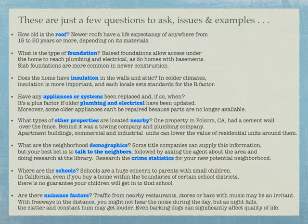What are the neighborhood demographics? Some of the title companies can supply this information, but your best bet is to talk to the neighbors, followed by asking your buyer's agent about the area and doing research at the library. Research the crime statistics for your new potential neighborhood. What about the schools? Schools are a huge concern to parents with small children. In some states, even if you buy a home within the boundaries of certain school districts, there is no guarantee your children will get into that school.